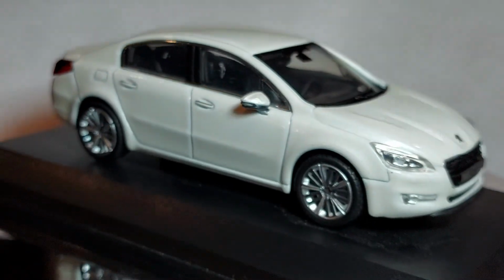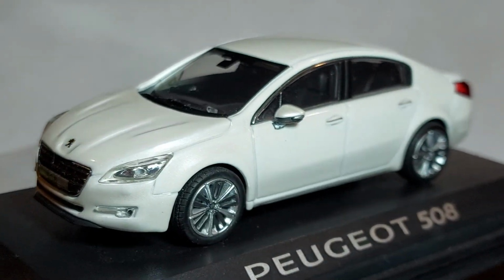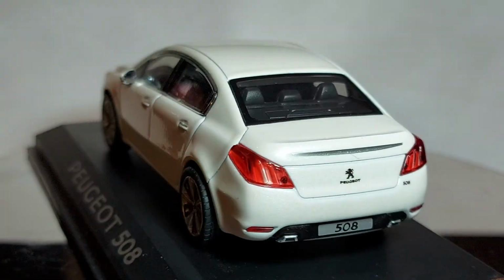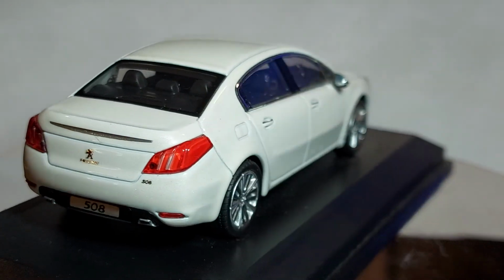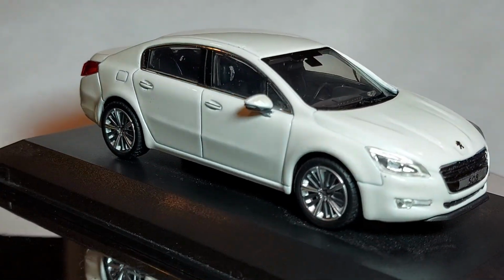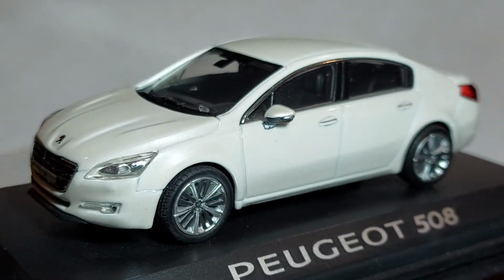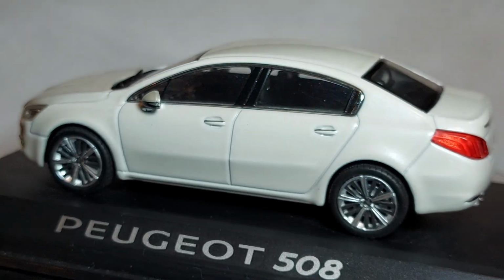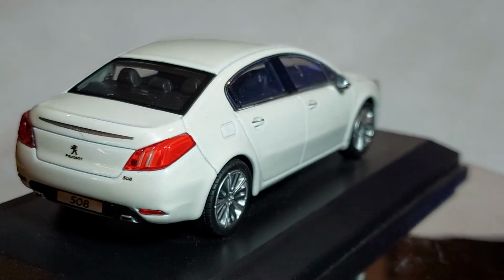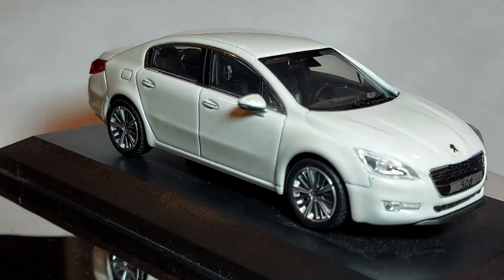Now let's see what we got for you today. Let me try and make this video a bit clearer. There it goes. All right, we got a beautiful 1:43 scale Peugeot 508. Now this is a late model Peugeot 508, in the style Peugeot came out with lately. Most of the Peugeots in this era have this type of grill, kind of rectangular, and the back lights are mostly the same. They have this lighting that's hard to describe, but I find them very attractive. I think they came out with a nice style.